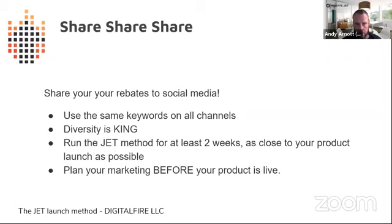Diversity is king when you're using this method. We've shown you all the required channels that you should be spinning up when you're doing your launch, but that doesn't mean that you can't do more. If you've got an email list, a ManyChat list, all those other things, you want to include those in this method. The Jet method is everything. We're saying do everything that you can simultaneously, and this is going to absolutely get you amazing results.